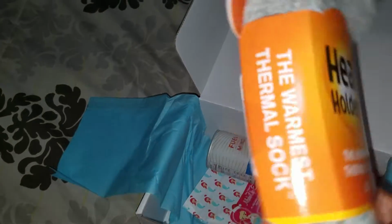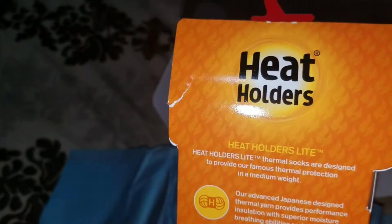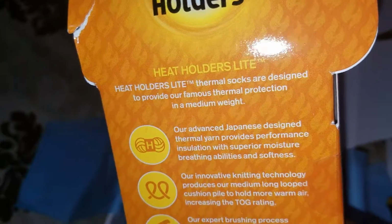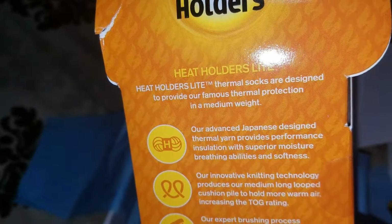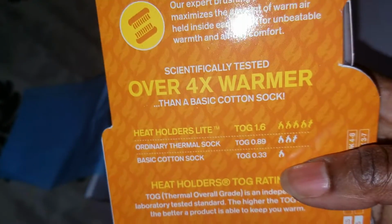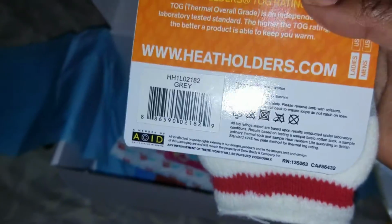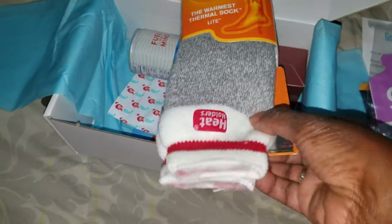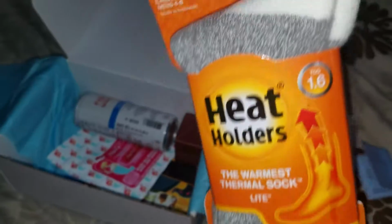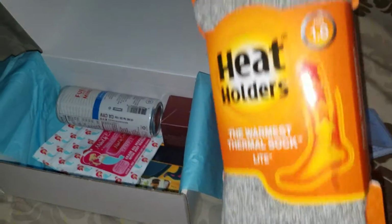The warmer thermal socks. What is the company? I guess that's the company. Heat Holders. Heat Holders Lite. So thermal socks are designed to provide our famous thermal protection in a medium weight. Over four times warmer. I love it. Thank you. It's getting cold too. Yes, and we don't have carpet on our hardwood floors downstairs, so they get cold during the winter months. What do we have here?